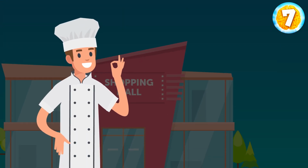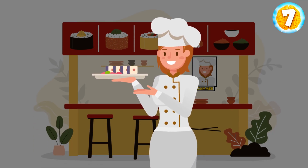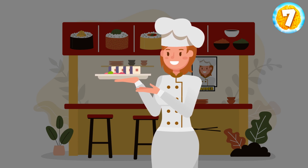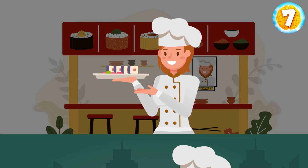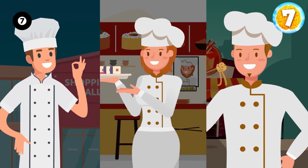Bill has a small diner on the 4th floor of the local shopping mall. He needs help in the kitchen. Holly offers a part-time internship at her fancy sushi restaurant. But first, you need to pay $300 for a 2-week training. Sam needs an assistant in his noodle shop. Now, only one of these offers isn't fake. Can you tell which one?